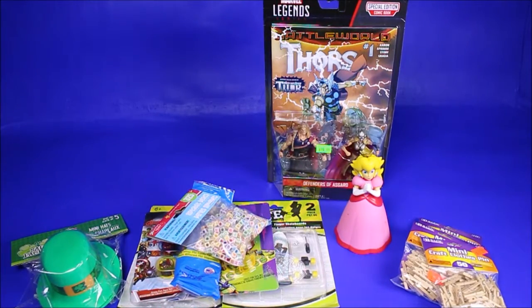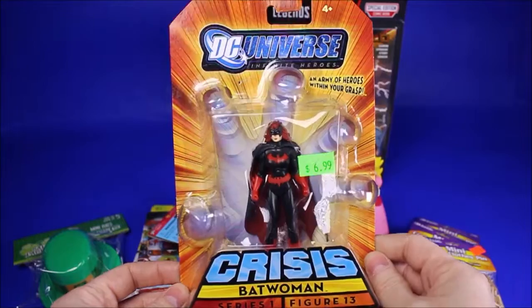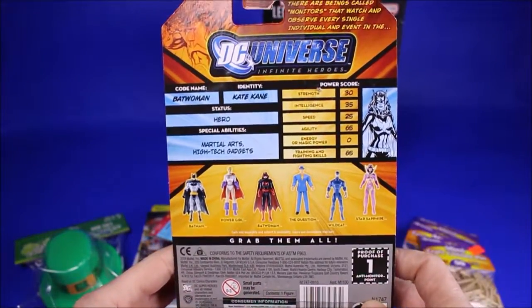And then I got this Batwoman. They had her for $6.99. Also a good price. It looks like she goes for about $10 plus shipping on Amazon. So maybe $12 to $14. Thought she was a pretty good price.